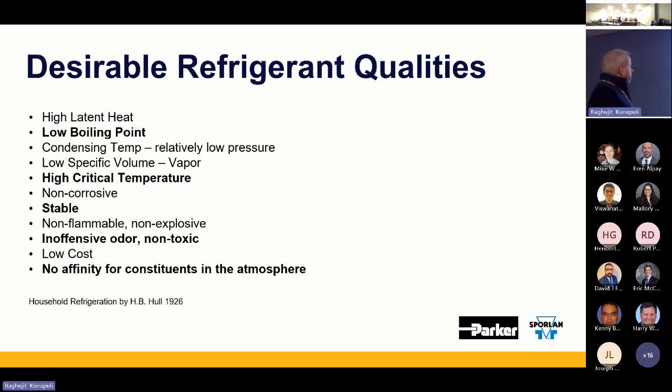Low specific volume. Oh, here's one that really jumps out at me. I think it's really interesting. High critical temperature. I'll talk about that more. Remember that one. High critical temperature. It's nice if it's non-corrosive and stable. Oh, I'll jump down. No affinity for constituents in the atmosphere, because we don't want to deplete ozone or create global warming concerns, right? But how about non-flammable, non-explosive? That wouldn't rule out anything, would it? How about inoffensive odor, non-toxic?